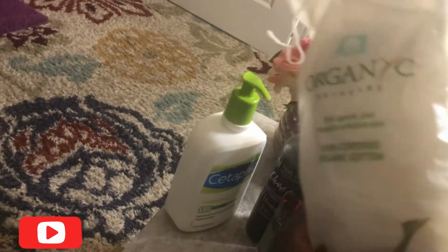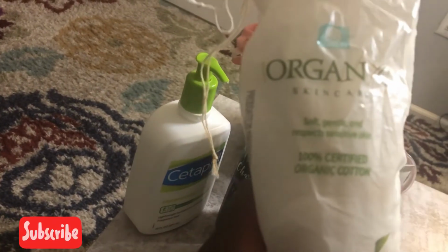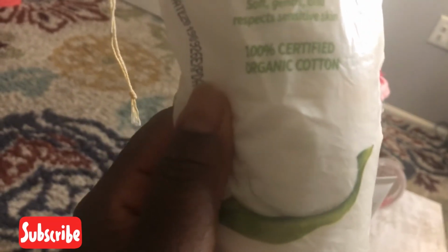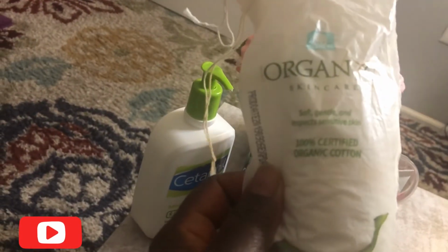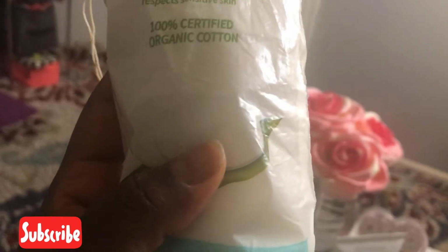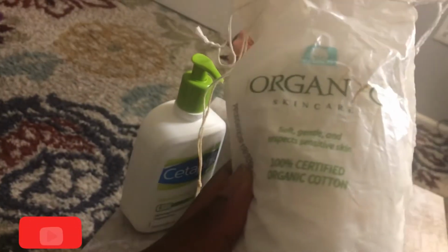This is the 100% certified cotton organic. So it's a cotton that I normally use. You can use any cotton of your preference, but I always prefer to use this on my face. I always make sure it's organic. So this cotton is organic for your skincare. Yeah, so this is what I normally use. I normally get this stuff from Amazon, and it's pretty cheap as well. It's very good. It's 100% cotton.